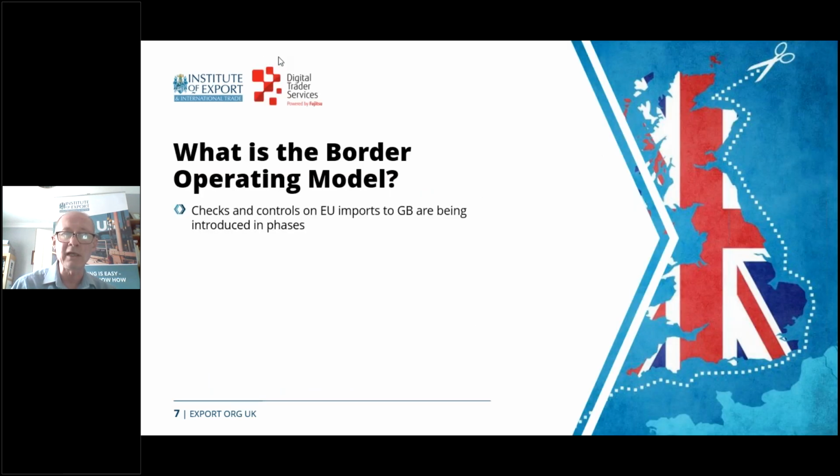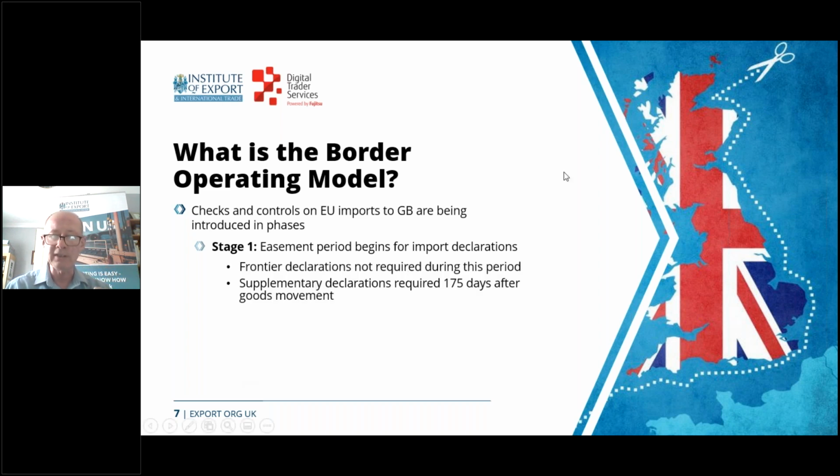So in the context of the actual border operating model itself, what is the border operating model? Clearly it's around checks and controls on EU imports into GB being put into phases. So stage one, and we've always referred to this as the easement period, started for import declarations. It indicated that full frontier declarations were not required during the stage one process, and supplementary declarations were required 175 days after the goods movement. So if you imported goods on the 1st of February, the 1st of March, the 1st of April, the supplementary declaration is required 175 days after the goods movement. That's if you use that easement period, which we'll look at.